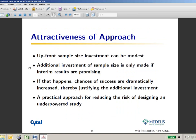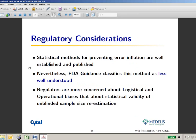So this last slide of mine shows the attractiveness of the approach. It says that the upfront investment can be modest. Additional investments will be made only if the interim results are promising. But if that happens, of course, then the chances of success are dramatically increased, and that justifies the additional investment. And so it's a practical approach for reducing the risk of designing an underpowered study.